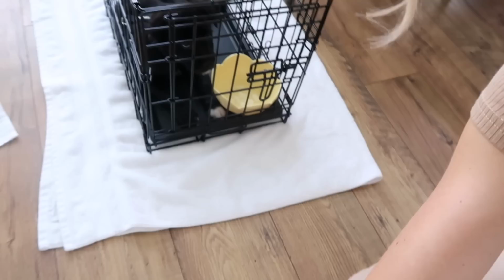Palmer's just chomping on some ice. I love to give him some crushed ice when I have my iced coffee. It's so good for his teething, and it's just kind of like a fun little treat. Oh, but he's currently just chewing on the bowl, so I need to keep an eye on him.